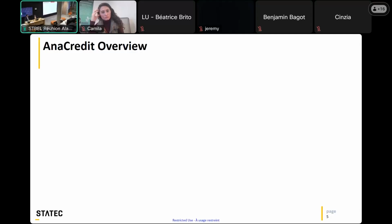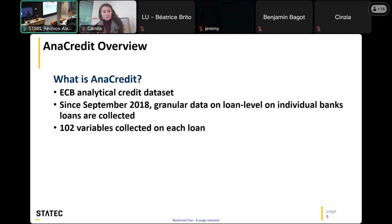AnaCredit overview. Okay, so AnaCredit exists since 2018, and it's a rather new granular data collection. It is related to a lot of problems because of the granularity. It means analytical credit data set, where, since September 2018, we collect on a loan-level basis loans given by banks in Luxembourg and also by the branches of Luxembourgish banks. And on each loan, we collect many variables, which you can see on the next slide.